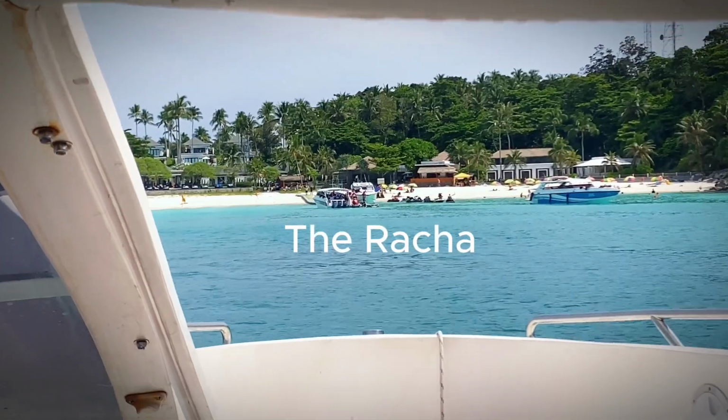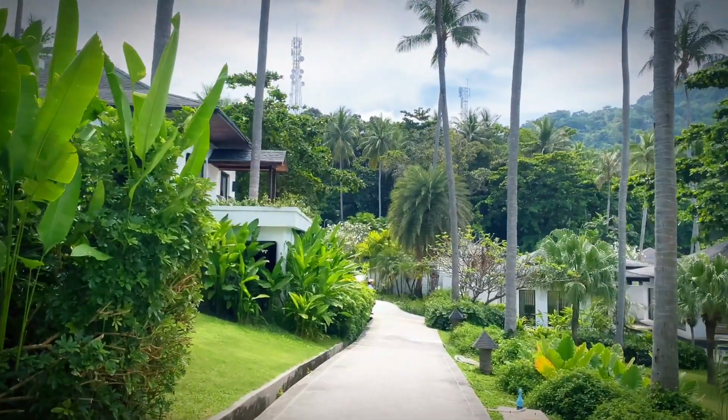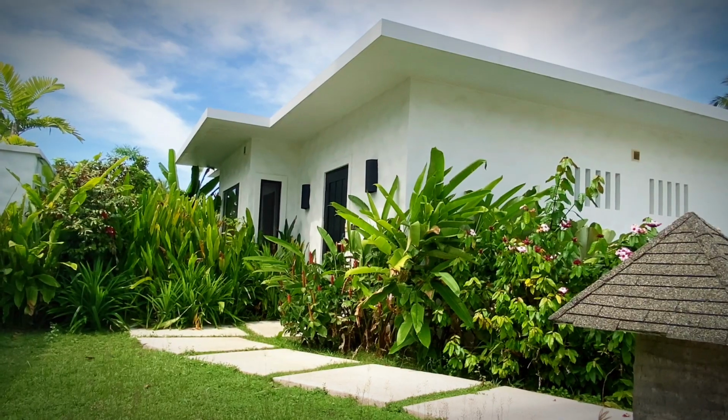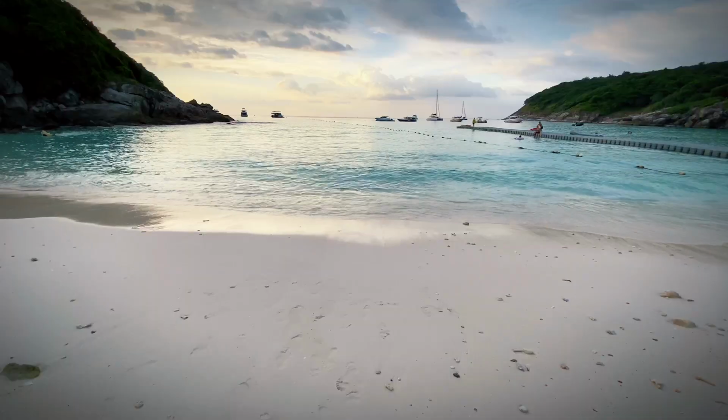We got to the Racha, a beautiful resort off Phuket in Thailand. This trip was a big birthday gift from my aunt. So I imagined I would be sitting on the beach, painting the palm trees and the sea, and the kids playing in the water, but this is how it played out.